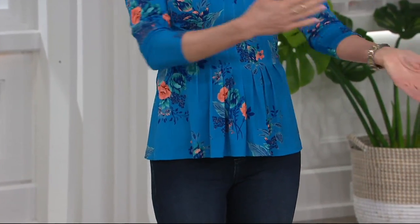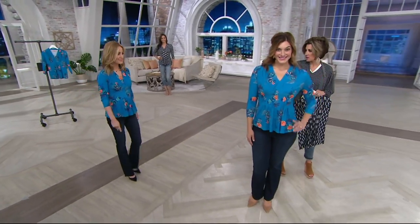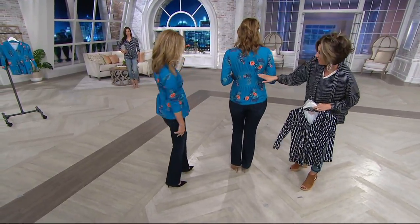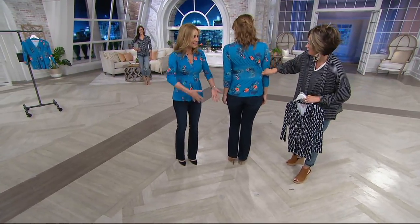and then it has a really nice open neckline, a three-quarter sleeve. It's comfy. Oh, it's cute. The back angle is, can you turn around, girl? So here's the back of Bonnie. We're wearing the same outfit. That is gorgeous.